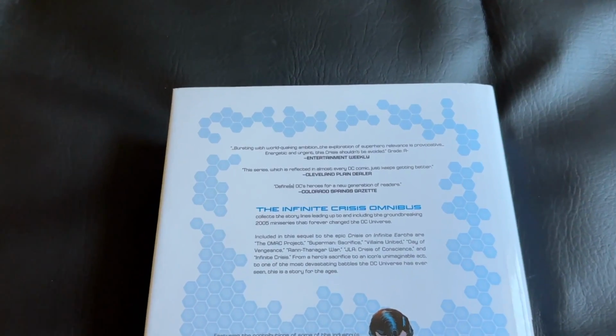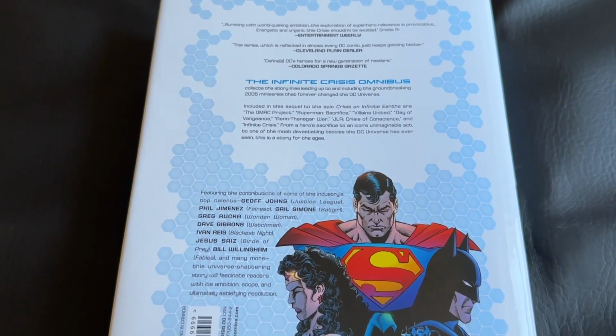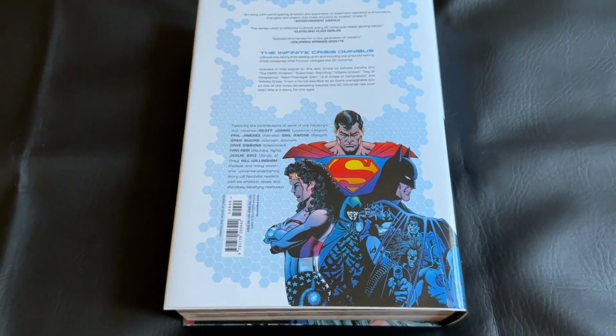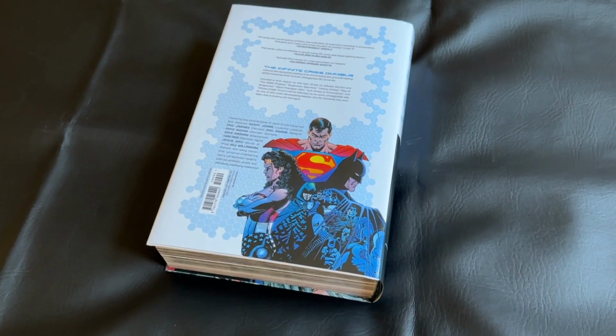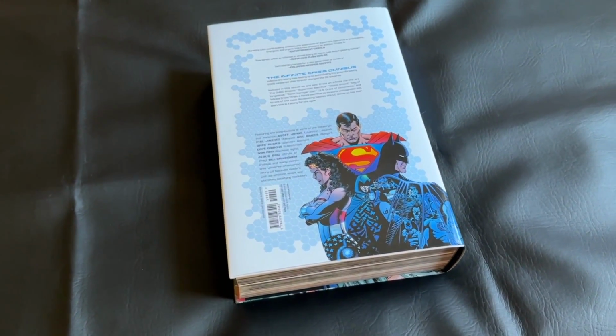This book comes in at a whopping 1,424 pages. It's in an oversized hardcover format with a nice binding that I'll show you momentarily. But before we take a look at that binding, I do want to finish looking at this dust jacket in greater detail. We have some great art on the front and back cover.